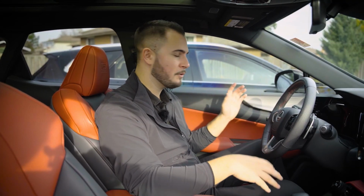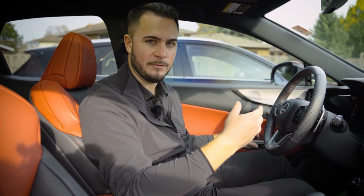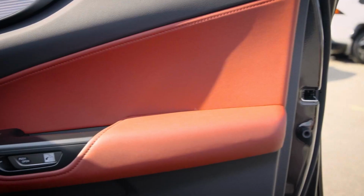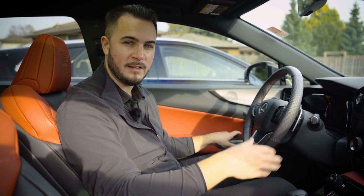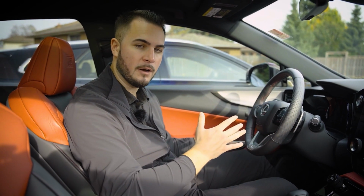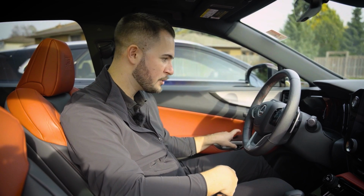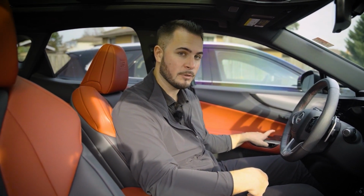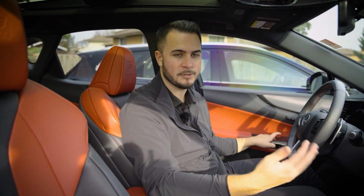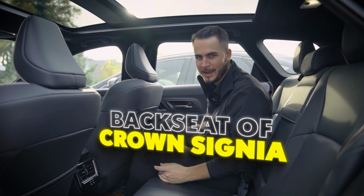The only other thing I will be chatting about before I get out is going to be getting in and out of this vehicle. I think that this design is really interesting. Now, I know it's not the typical design you pull out, and it's more convenient because it looks more clean with the car. I think it's interesting. It's something to definitely get used to, where you simply push this in and your door will open for you, or you can actually pull it out like a typical door handle, and then you and your passengers can jump out. All right, now let's jump into the back of the 2025 Crown Signia.